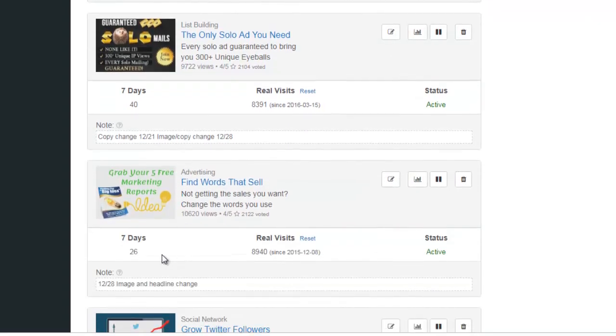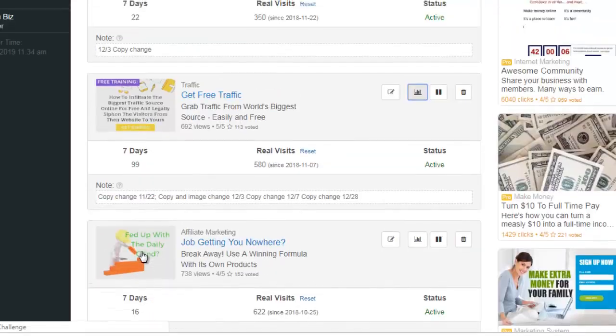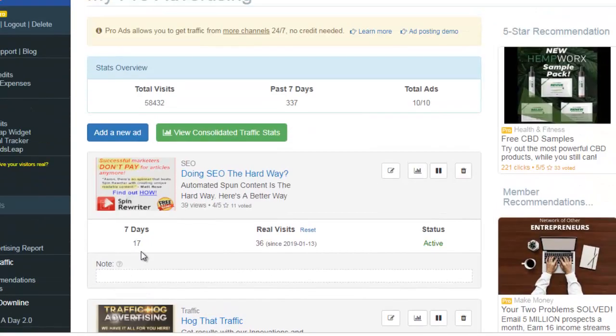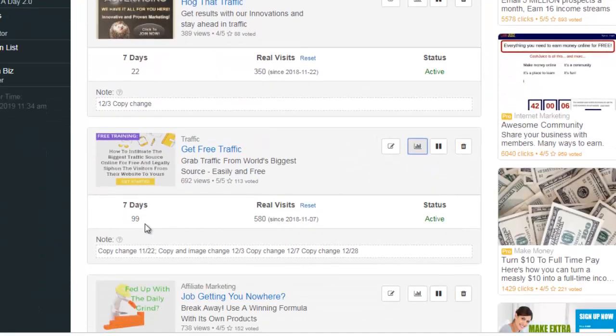And this one, where I did change the copy at the end of December, it's at the 3 or 4 a day. So the message for me on the Leads Leap stuff is you need to keep changing these advertisements, changing the copy to get through this trickle through of traffic, so that it would be nice to get 99 clicks every 7 days from just an ad that just keeps rotating through.